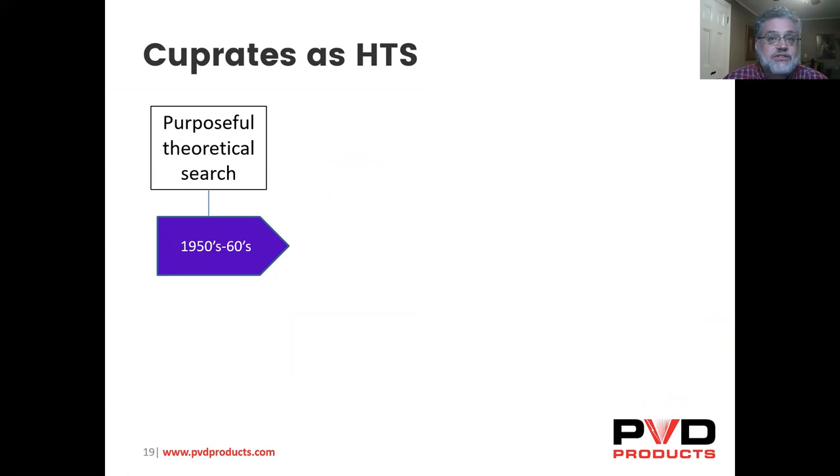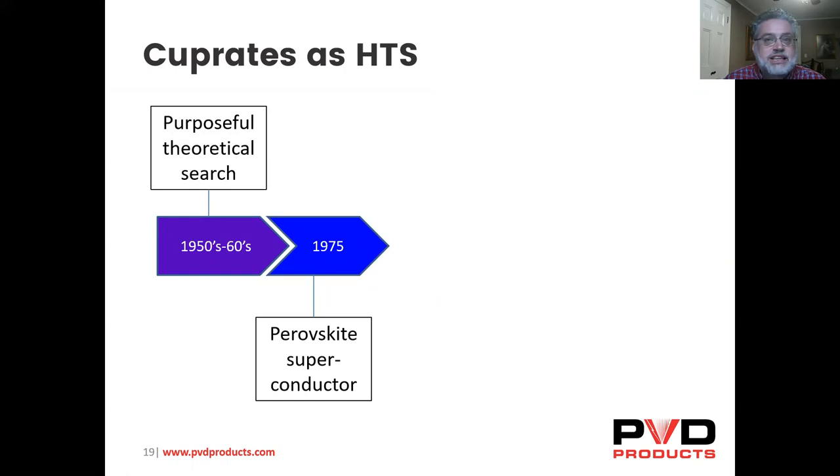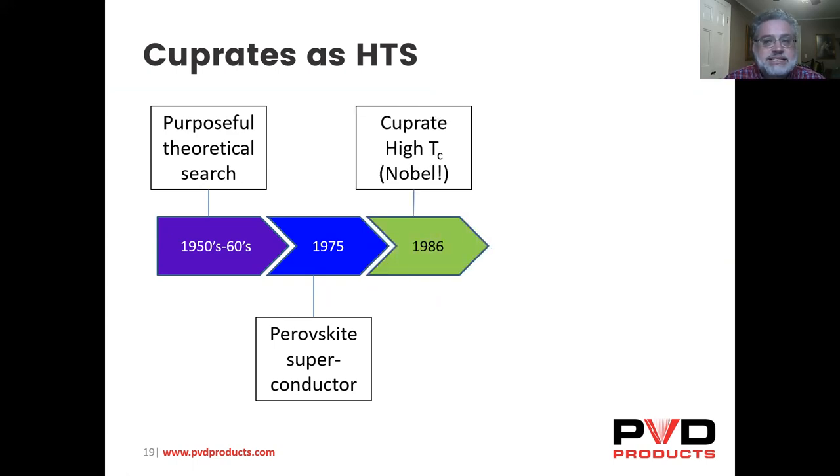As opposed to the initial discovery of superconductivity, which was accidental, the discovery of cuprates really followed a trajectory which was very purposeful. Theoreticians were asking what it would take to create a material with better, that is more useful, properties in a superconductor. This work led eventually to the experimental proof of higher temperature superconductors with the perovskite structure. Further work over the next 10 years led to the discovery of the cuprate high TC superconductors, which led to a lot of excitement and that significant Nobel Prize that I mentioned.